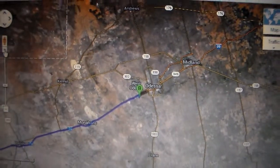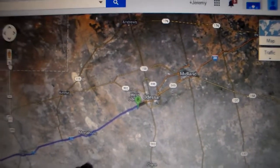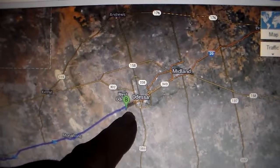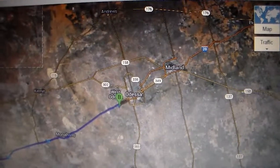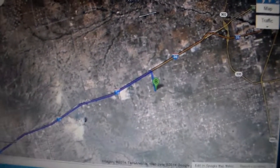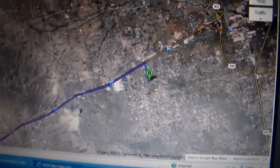Now this is Texas, and here we have Odessa and Midland, and right here is where there is a meteor crater in Texas called the Odessa Meteorite Craters. Now here's Midland over here, and here's the crater.